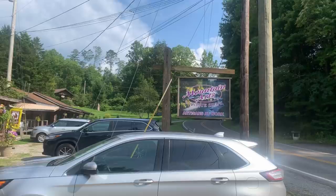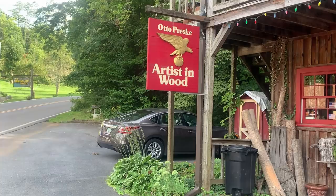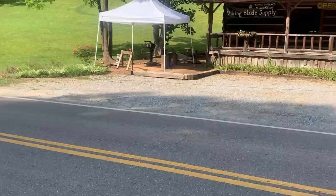Everything you're going to see in this area is the Mountain Arts, artisans at work, 8 unique shops. So this is the area that we're in. Just a little past the Hemlock Village place is the Auto Press Artist in Wood. So it looks like some wood carving. Yeah, if you close your eyes and envision a wood carving place, this is it. Oh yeah, so you seen a little girl over here carving on the way back there?